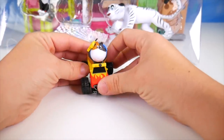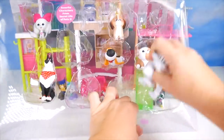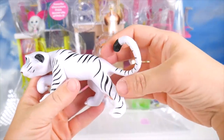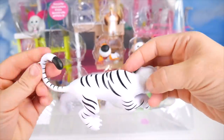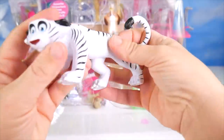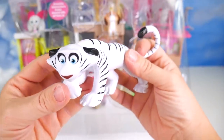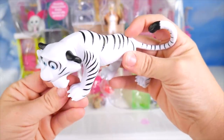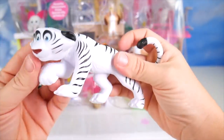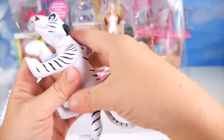Whoa, a little crash. All right, I really want to see Hugh. Here he is, our tiger. This white tiger with the black stripes, his long cat tail. And look, his ears are down like he's searching, sniffing, being sort of stealth-like. And he's got these, whoa, his claws are out. Be careful. Please don't use those claws on me. Nah, he'll be super nice.